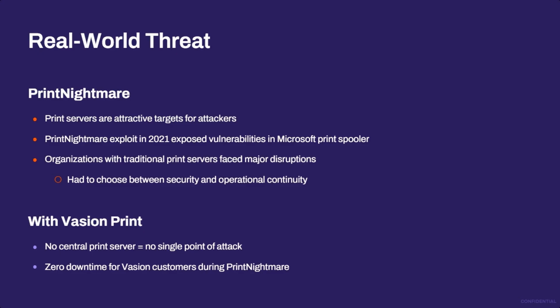I'm going to double tap here on the real world threat: the PrintNightmare vulnerability. If you're an IT administrator, you remember the headache that caused in 2021. The remediation for this, when it was posted as a 0-day attack, was to immediately turn off your print servers until Microsoft could release a patch. It took about 4 to 5 days. It took 2 or 3 rounds of patches to fully remediate it.